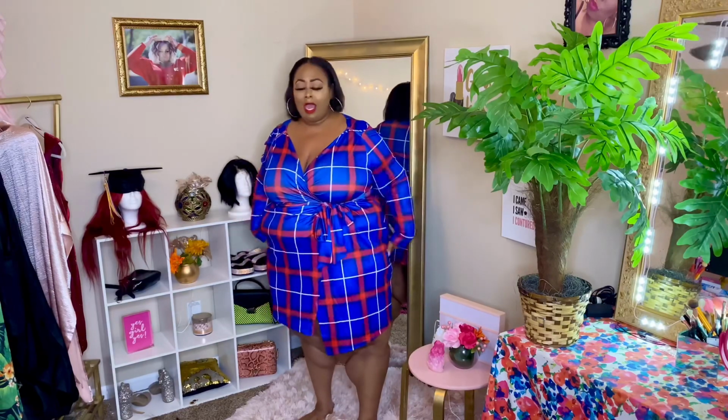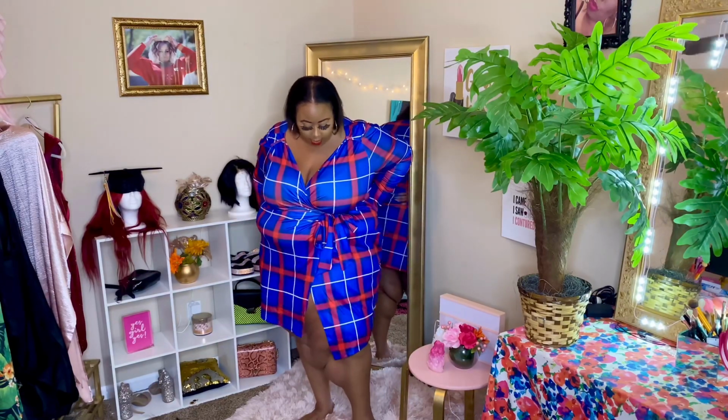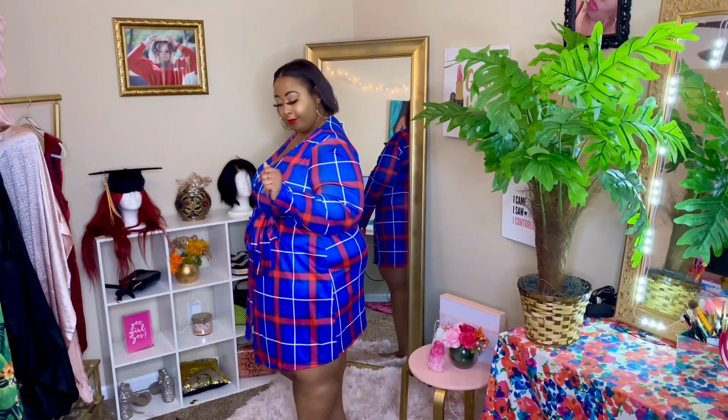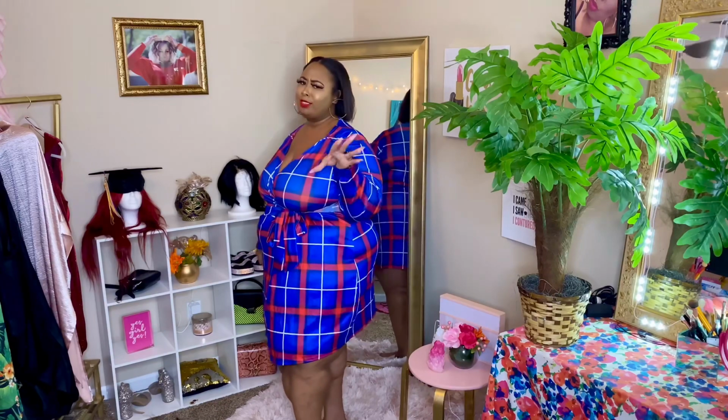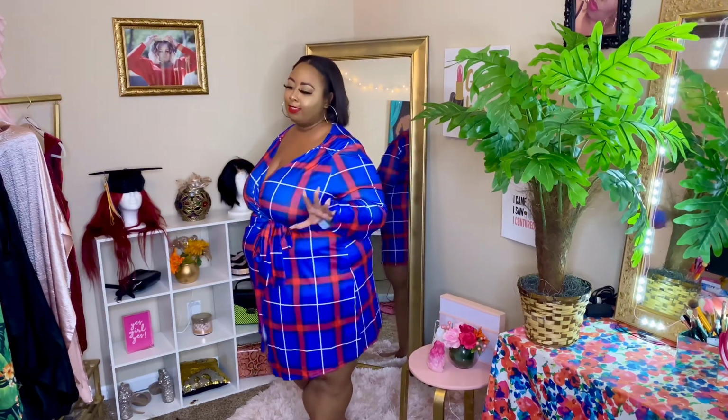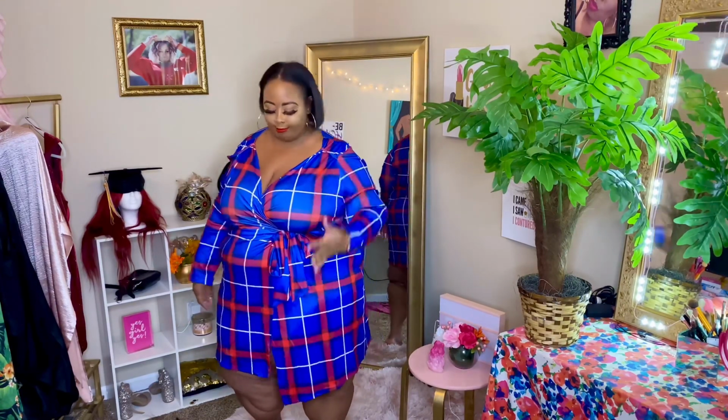What y'all think? I'm really feeling this dress. It's cute, it's comfy, it's not too short, but it's still short enough that you can dress it up or dress it down. I love outfits like that because it's gotta be versatile for me. I gotta be able to wear it more than one way. Flip flops, slides, sandals, heels, boots, and this does that for me.